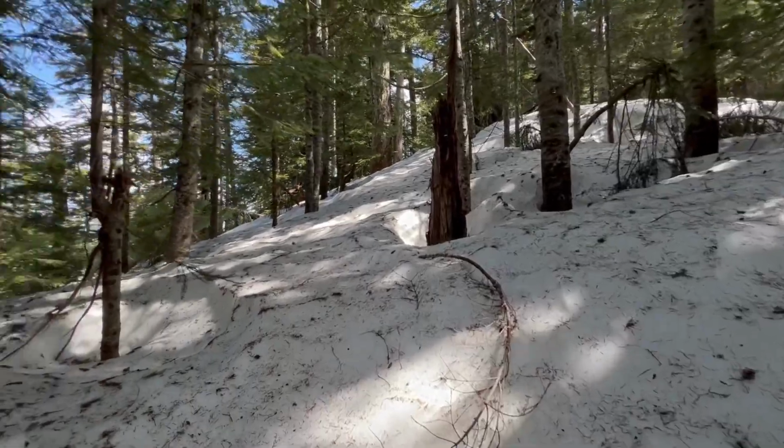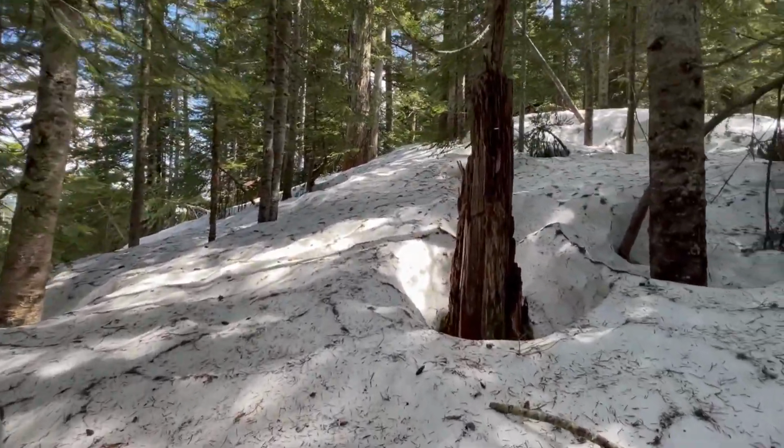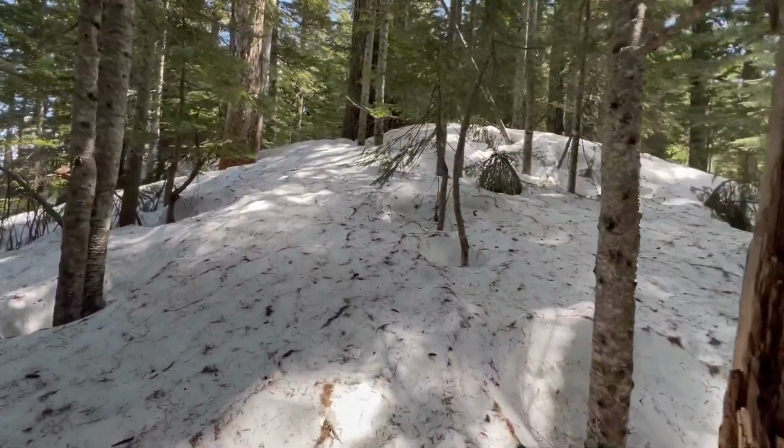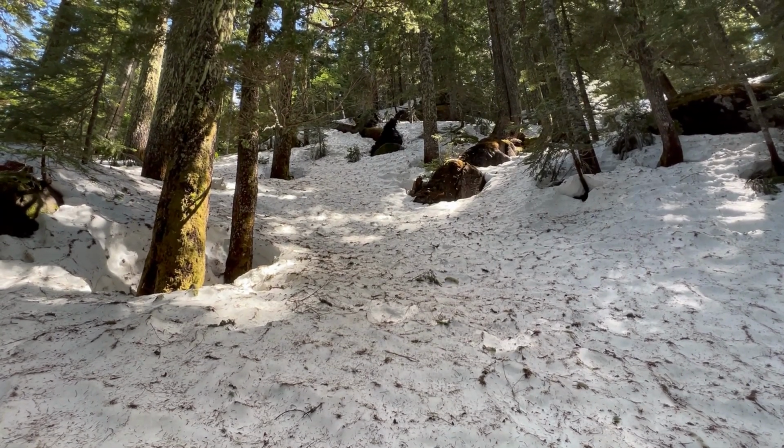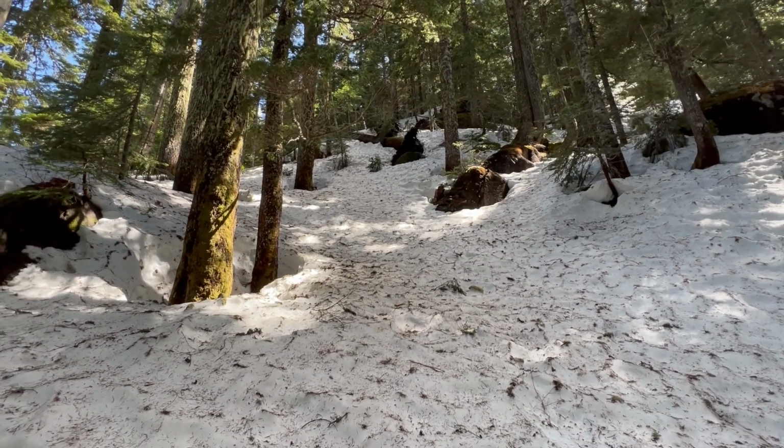Here's a view into what I'm walking through. Just kind of meandering up the hill. This portion of the hike brought to you by more hills and no tracks. Yay.